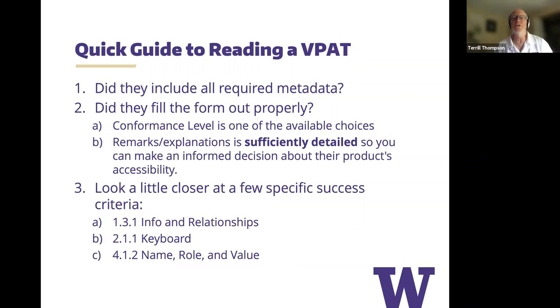First of all, did they include all required metadata? So again, there are 11 required fields, 5 required fields on my list. Did they provide all that? If they didn't, then that's kind of telling, perhaps just in their ability to follow instructions, but I think it also gives us a clue as to whether they're familiar with this form or not. If they're cutting corners and not filling it out properly, not providing all the required information, then that in and of itself sends an implied message about their commitment to accessibility, I think.